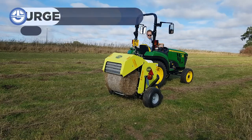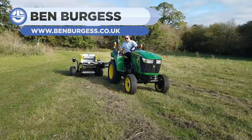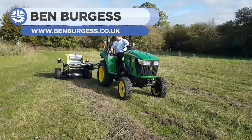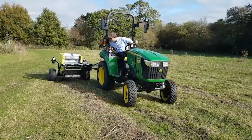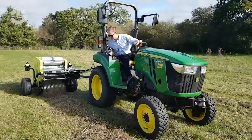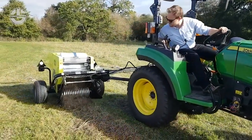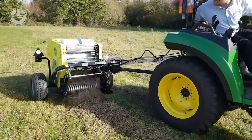The Mountain Press Mini Round Baler is a unique machine, capable of baling wet grass, hay, and other organic materials into a small round bale weighing approximately 22 kilograms. Each bale is held together by a wrap with a net, which is 4.1 meters long, and takes only 3 seconds to wrap. You can produce up to 80 bales per hour.